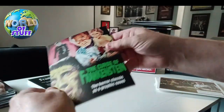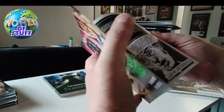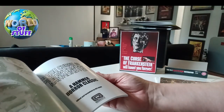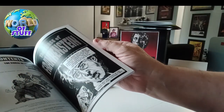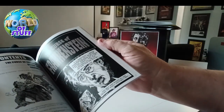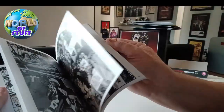We then get The Curse of Frankenstein, the horror classic as a graphic novel. We've had these in the Quatermass sets. We had the Quatermass comic strips that were edited and commissioned by Des Skin for his, I think, House of Hammer magazine. This one appeared in issues 2 and 3. I've got those obviously from the box sets that I had. Curse of Frankenstein, here it is as comic strip.